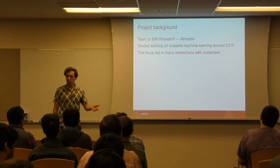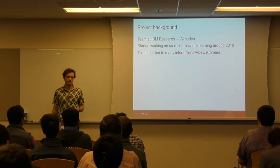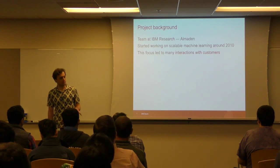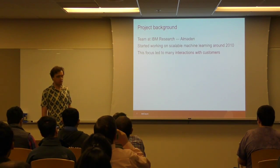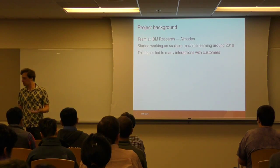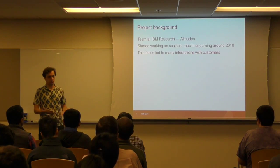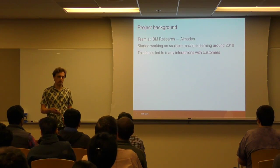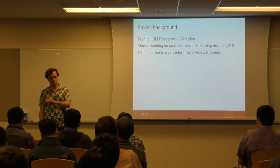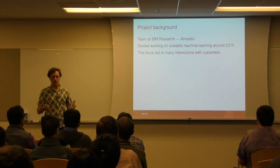The SystemML project started at IBM Research Almaden. I joined the project around 2013, but the actual roots of the project go back to around 2010, when we decided to start up a scalable machine learning group at the lab. And as part of working on scalable machine learning, we interacted with a number of different customers who had problems in that domain. There were about a dozen or as many as 15 customers, depending on how far you count an engagement getting along before it's actually an interaction. And they all had a kind of similar shape.